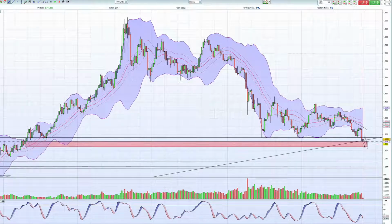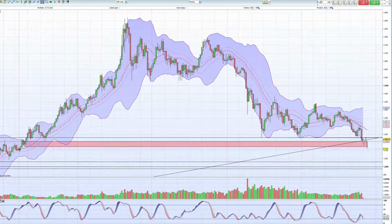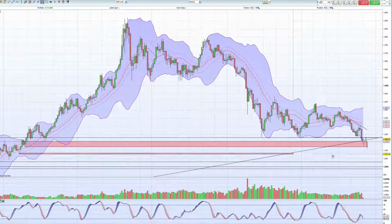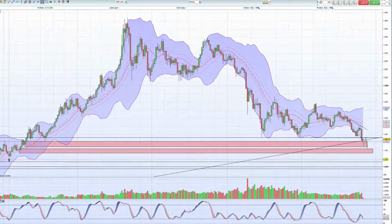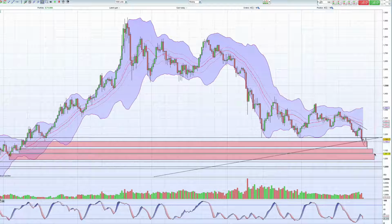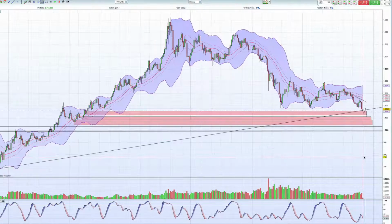But this zone, you will find some reaction here between 1124 and 1157. Okay, this will be your next zone here roughly, and this will be your last zone. Again, though I do not expect prices to go down this far, we have to be realistic about these technicals. The dollar is extremely strong, so we could see a further move to the downside. Again, targeting roughly around 1045.